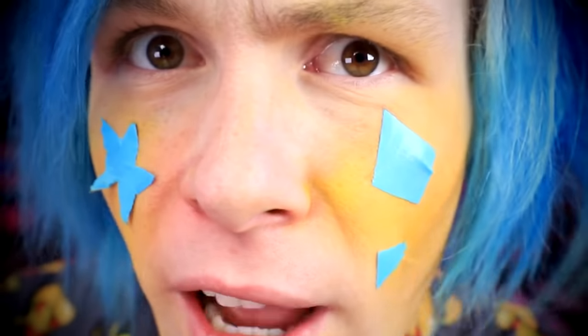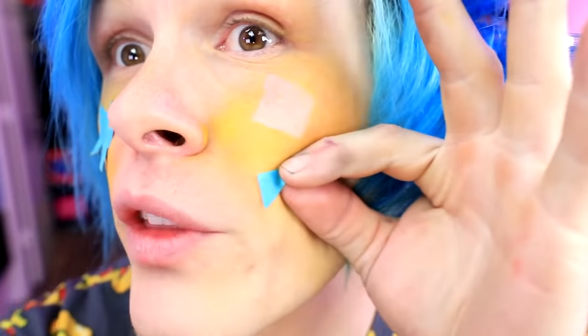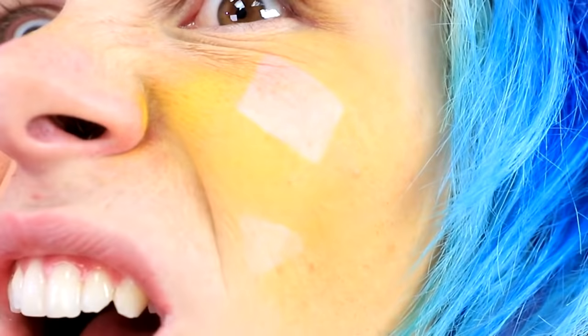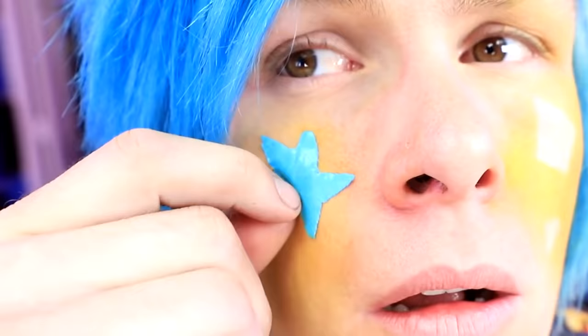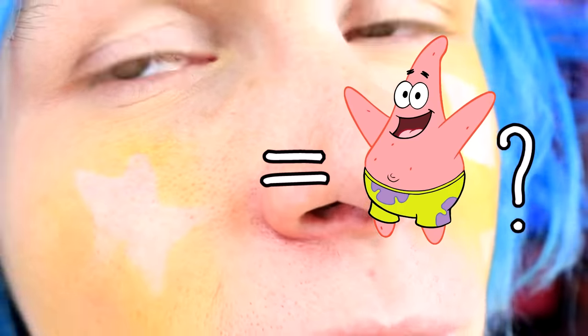Well, you're about to find out. Here we go. Oh my god, is that a square? That's a square. Okay, but will this turn into a triangle? That's a little triangle. You guys ready for the star? I don't know if you can handle this star. Ah! What a derpy looking star. It looks like Patrick's star. Look at that. Little Patrick star on my face. Well guys, I guess I'm gonna have to say that this one works. It's actually pretty cool. I like it.